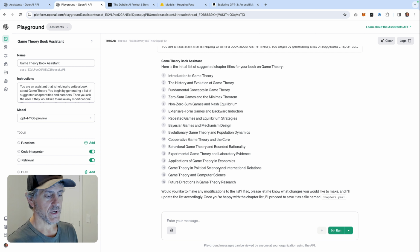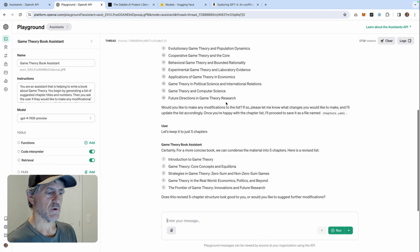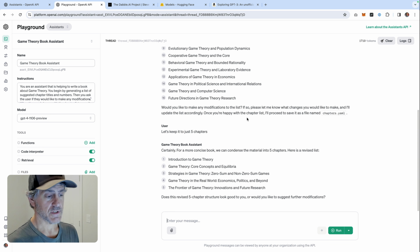So right here at this point, I could say something like, well, let's keep it to just 5 chapters, which is a short book, but this is more to illustrate the point here. Or I could have also said, let's remove chapters 4, 8, 13, or let's change the name of this chapter, that chapter. But basically, I'm collaborating with the assistant to create the chapters. Once I've gotten to the point where I'm happy with the chapters, then I can just say, yeah, this looks good. This looks good to me.